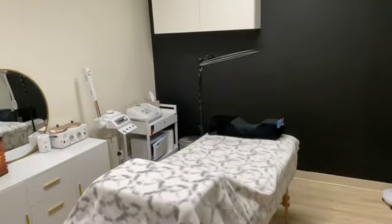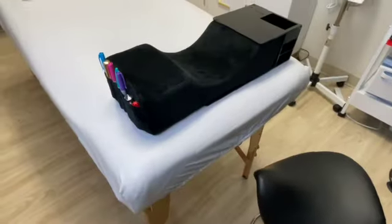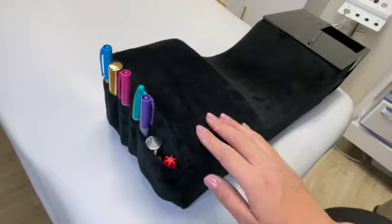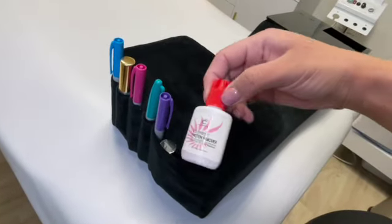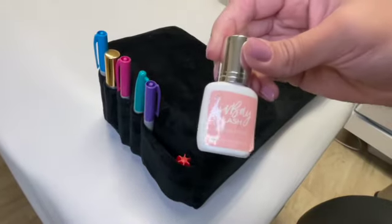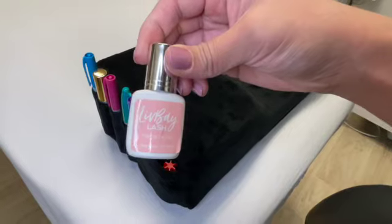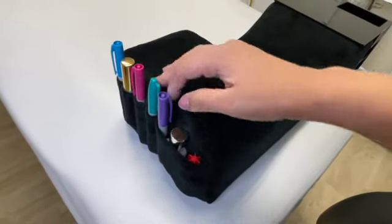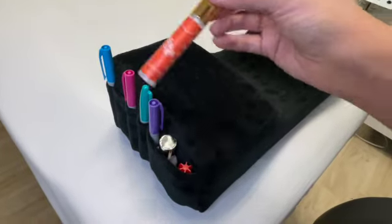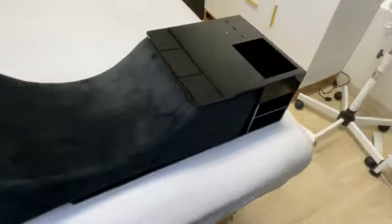So next is my bed setup. This is a setup I have for lashing. Here is my saddle stool, my lash pillow I got on Amazon. It's super soft, but I do cover it and you'll see that in a bit. I have here my protein remover, which I use on everybody. I have a primer, which I rarely use now thanks to the protein remover. I have my Sharpies for mapping and my sealer. I actually won this sealer on a giveaway from Lash Reality, so shout out to them.